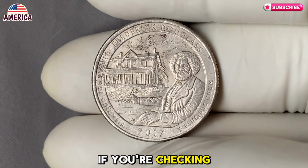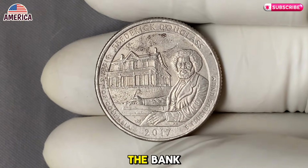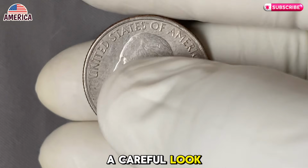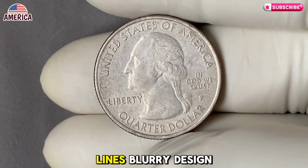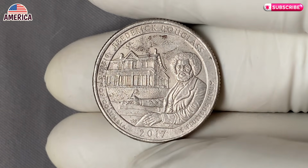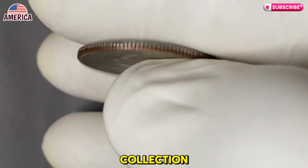So, if you're checking your spare change, tomorrow's pocket change, or even rolls you get from the bank, give your 2017 Frederick Douglass quarters a careful look. Examine them under good light, maybe with a loupe if you've got one. Look for raised lines, blurry design areas, or funny colors. Those mistakes might just make your coin the star of someone's collection.